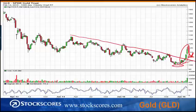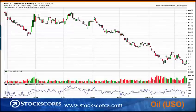I would not chase gold or gold stocks higher here. I would wait for the pullback and then the break of the pullback. So what you want to look for is, right now we're rallying higher. If it can pull back and then break the pullback at a rising bottom, that'll be a good signal to get a little more aggressive on buying gold and gold stocks.